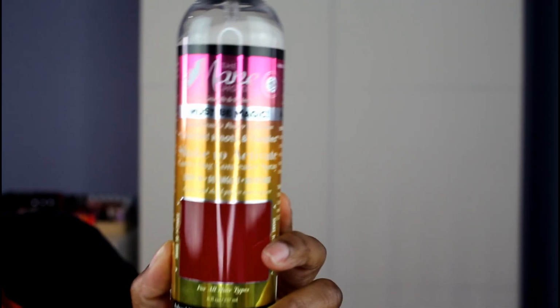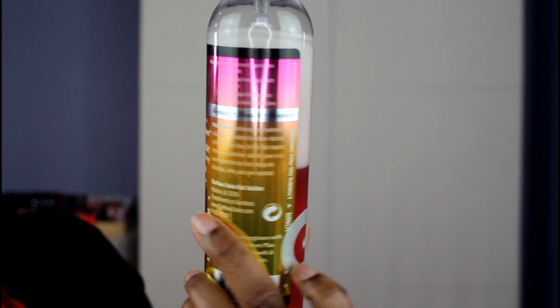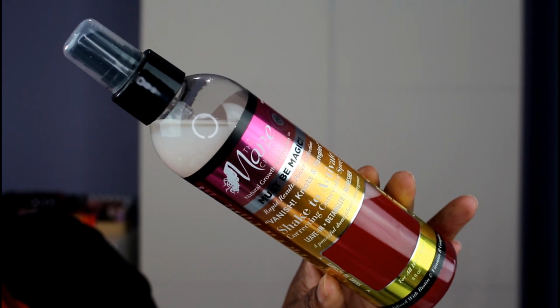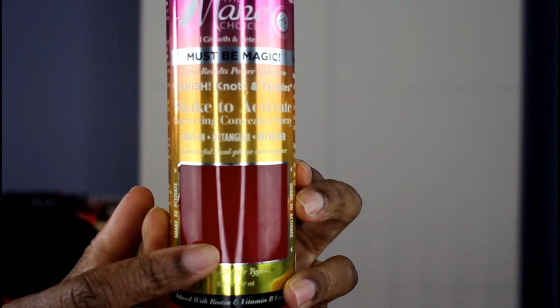What is this called? Must Be Magic. That's what it's called. It's a leave-in, a correcting concealer spray, shake to activate. It's a leave-in, a detangler, and a refresher. It says it helps to conceal and correct imperfections on the strands, safeguard your hair from damage with Kakadu plum, soften, detangle, and minimize frizz, add moisture, luster, and lasting shine.